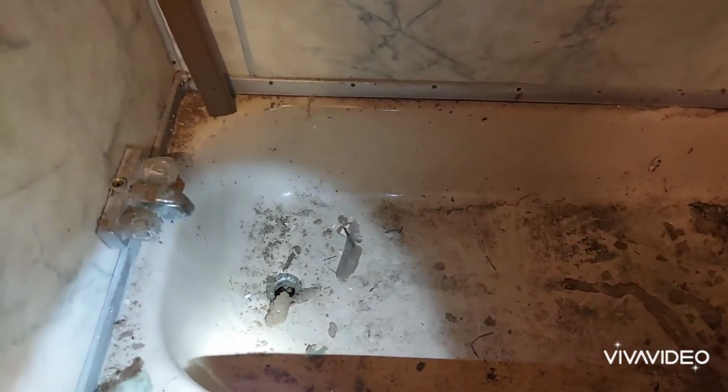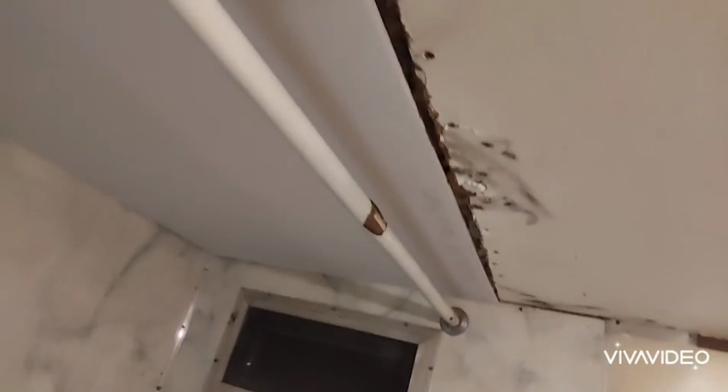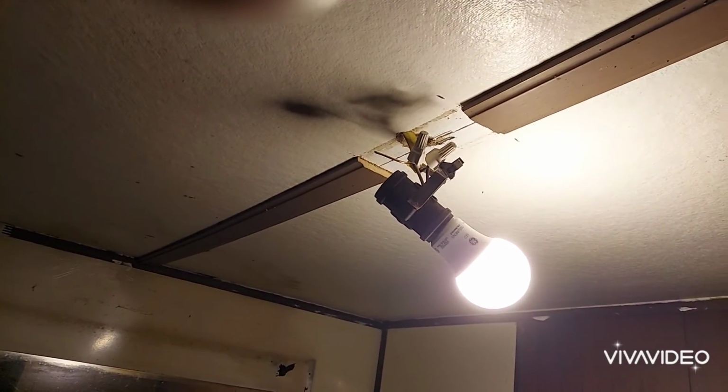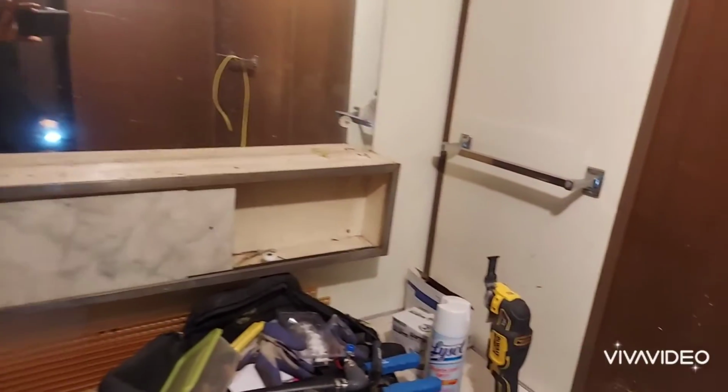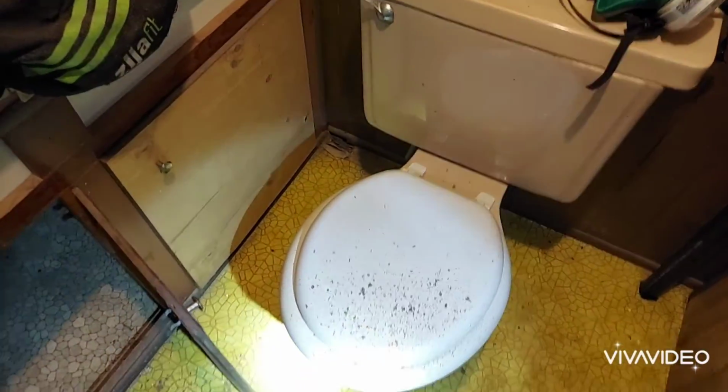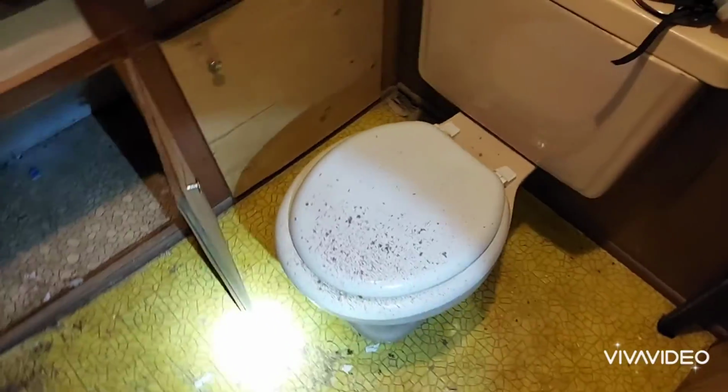So that's just a bunch of dust and dirt. Had a big gigantic hole up here. Just finished sheetrocking that. And got to close my seam up. Close that up. I got a homemade part-time light going here so I can finally see in here. And I think I'm gonna keep this toilet. It looks like it's in pretty good shape, and just get the dirt off of it.